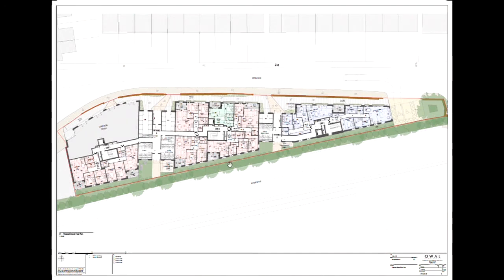Now, because this side of the development is on the southern side, where natural light levels will be higher with the sun, our assessor had looked at that and he was satisfied with the additional information. But in terms of the actual number of units within that, I don't have a figure for you, unfortunately.